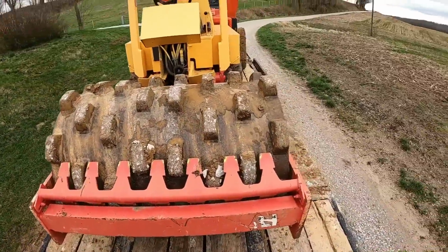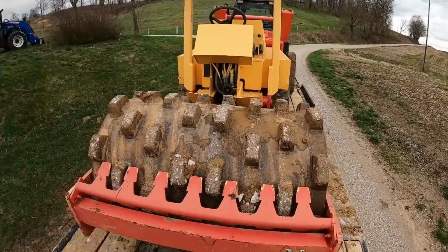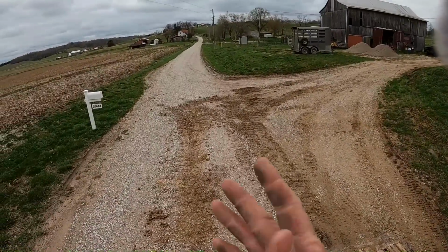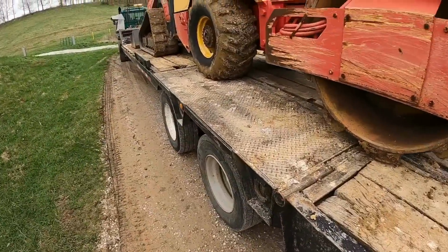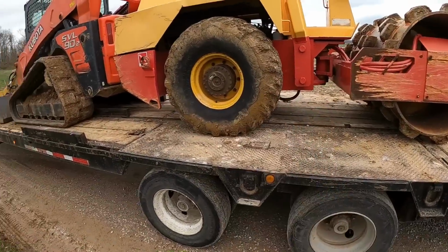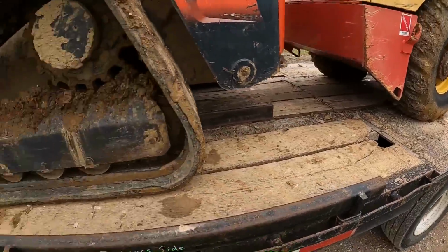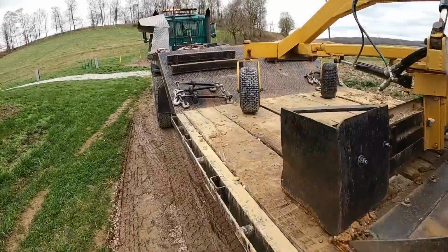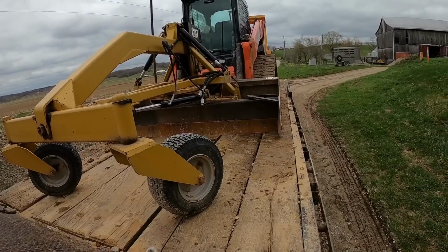Get this thing chained down. I don't know where that road goes. I don't know what bridges are on there. We'll probably just back out. Normally I'd put the roller on first and the skid steer back here and separate the weight, but that's coming off first. We're going two different spots, so I kind of got it loaded a little wonky, but it'll work. That's why I don't want to go across any mysterious bridges though. You know what I mean? I'm just not distributed very well.